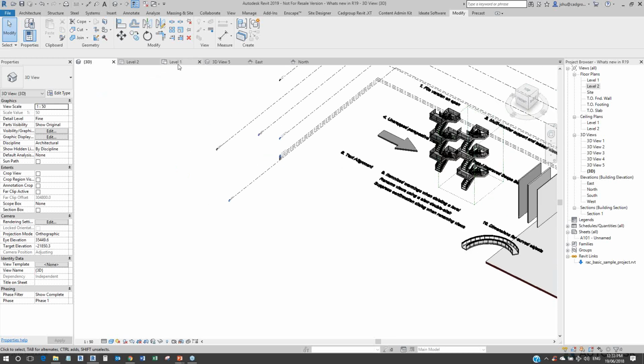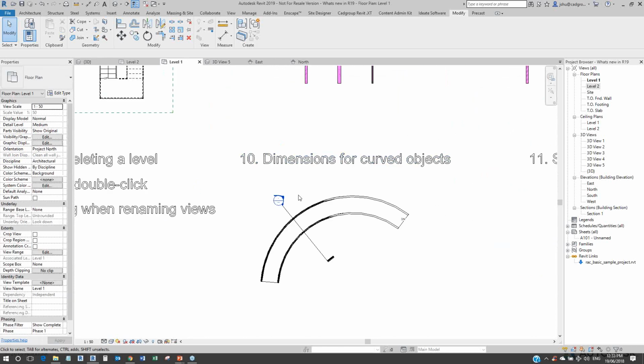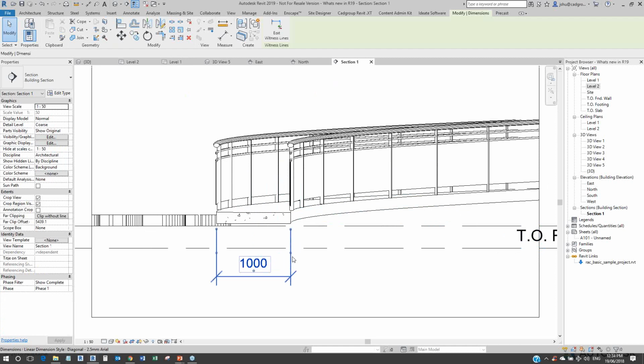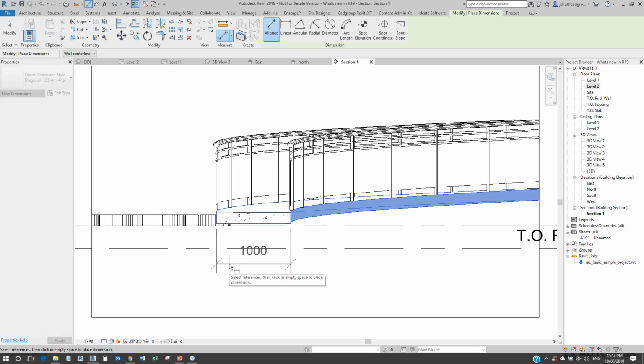All right. One last thing in the strengthening here, dimensions for curved objects. So we double click on that. Let's create a new dimension. And I'll just move this slowly to see what is actually getting picked up by this dimension tool. It's this whole curved surface to the side of the ramp. So we are actually dimensioning curve to curve instead of point to point.